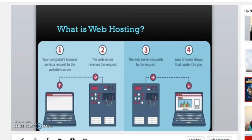In order for your website to be accessible by your visitors on the internet, you need to host it with a web host, for example, a company that has web service connected to the internet 24/7. Web hosting companies have thousands of such servers in data centers.